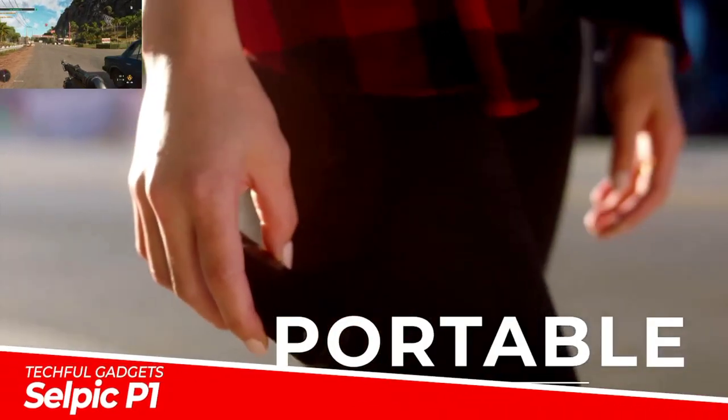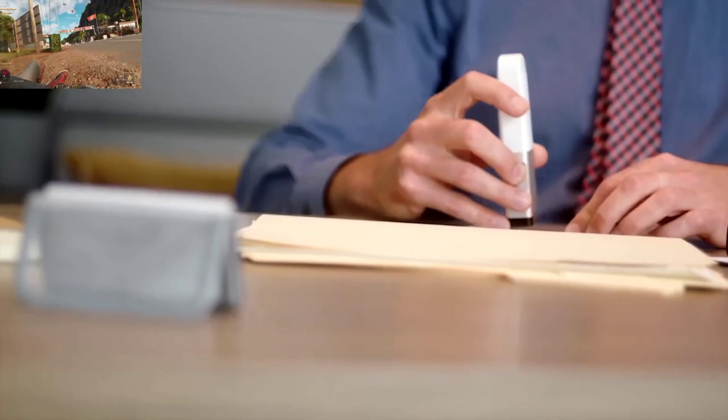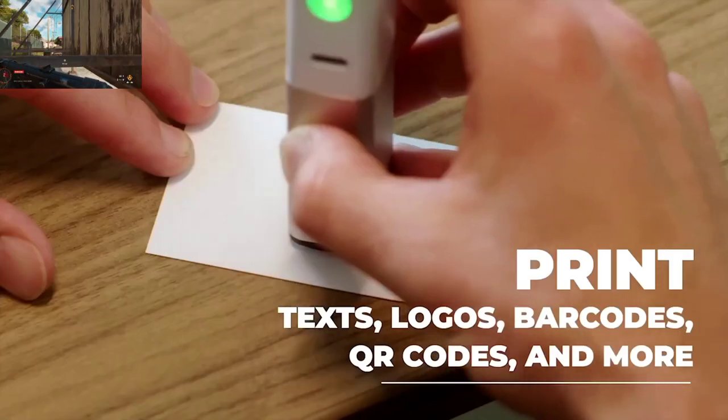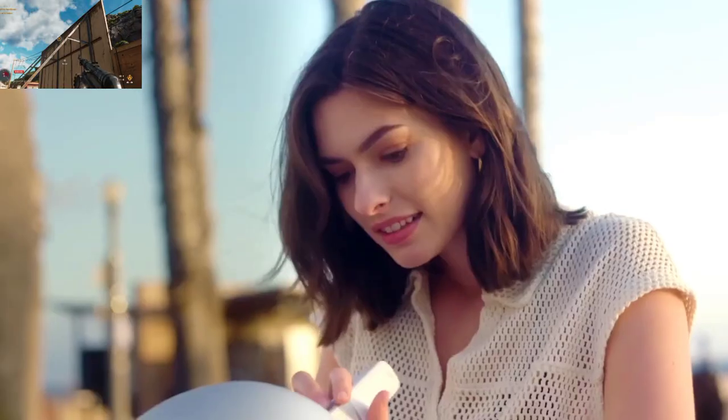Selpik P1. The world's smallest handheld printer, the Selpik P1 allows anyone to print anywhere, anytime thanks to its affordable and ultra-lightweight design. The well-rounded portable printer uses inkjet technology, but operates like a pen, allowing users to print photos, barcodes, QR codes, or just plain text on almost any porous surface.